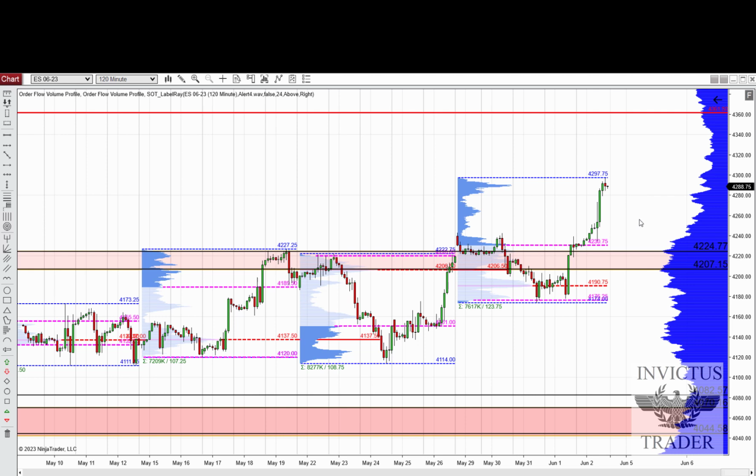I'll be looking to see if the 4230 area holds as resistance for the sellers and support for the buyers. If that happens, then we could possibly see buyers bringing in more volume through here and holding price above the 4230, 4224 area. If that happens, that's going to be very, very strong for the buyers and very bad for the sellers.